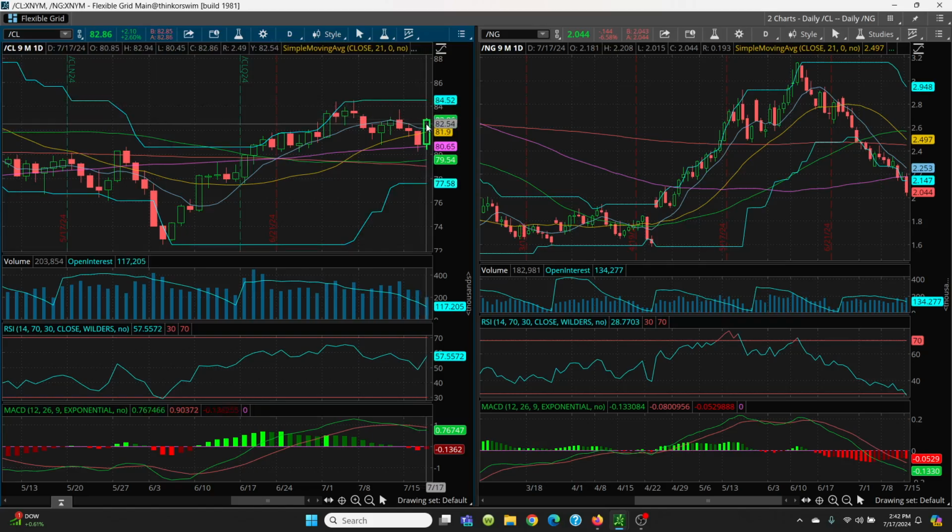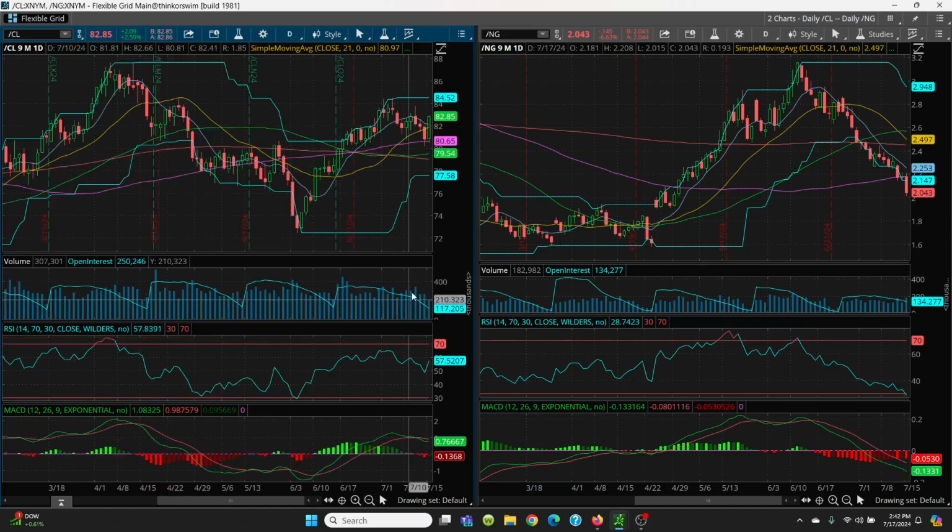So far today, we had a high of 82.94. Your next level here is going to be 83.13, and then we're going to be looking at the top of this candle here at 83.74. We can go here, but realistically, we can get above that. Your next target is going to be that 84.52. Okay, very, very simple.